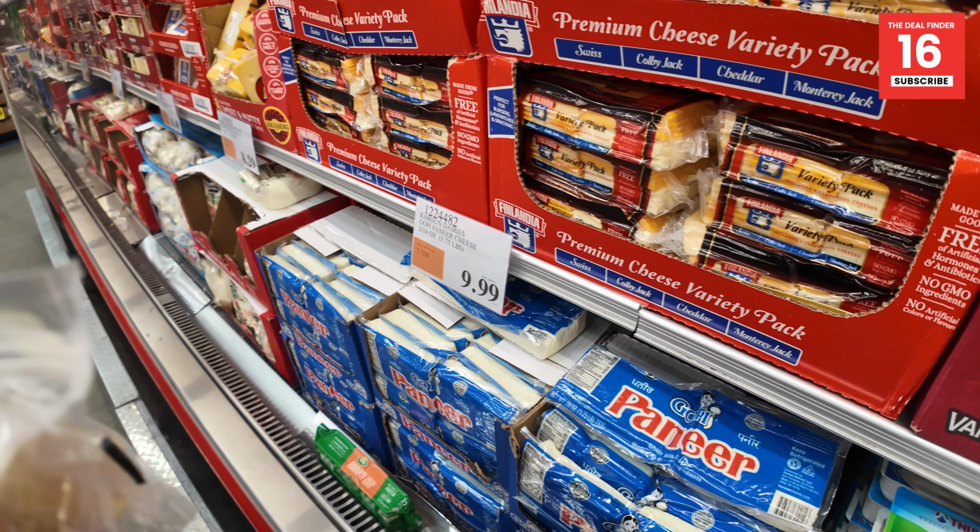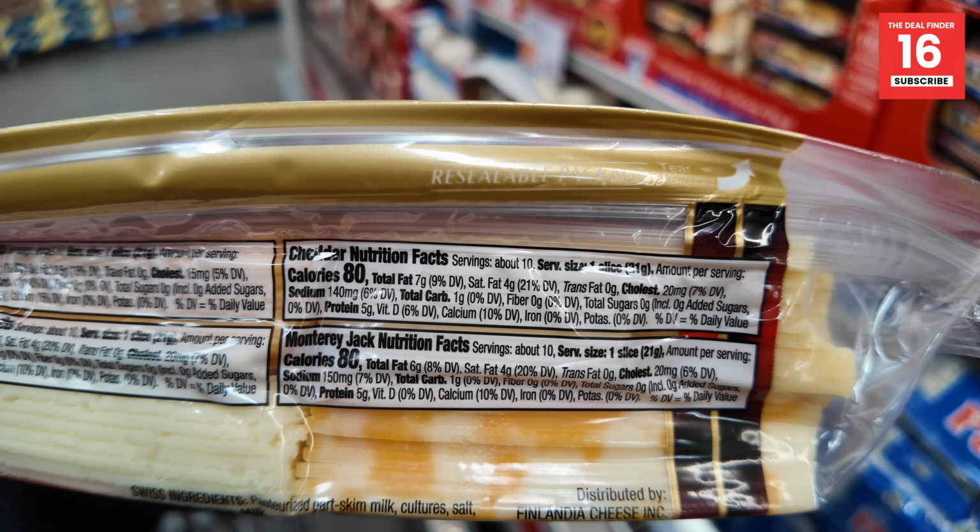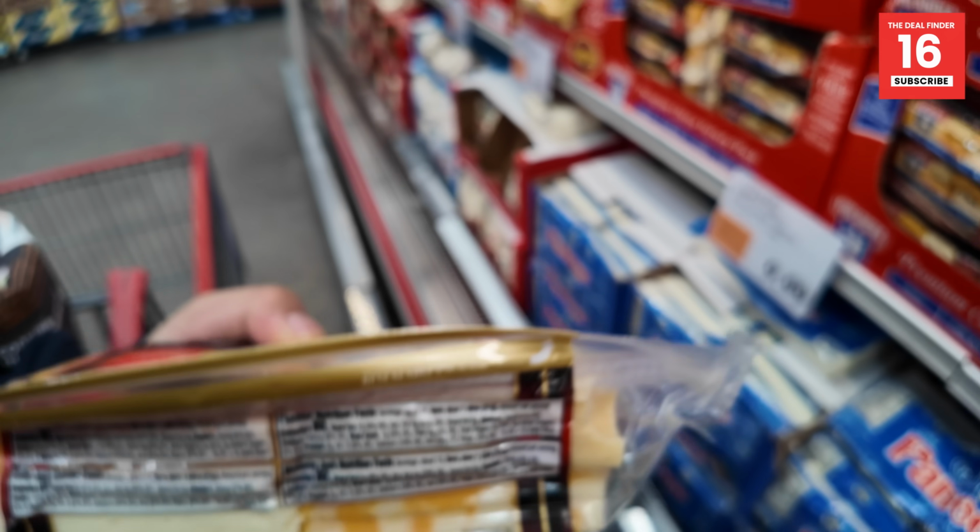Nico's always saying, Dad, I only like orange cheese. He doesn't want to try anything else. 80 calories per serving. So hopefully he does try this one out and like the different types of cheeses.